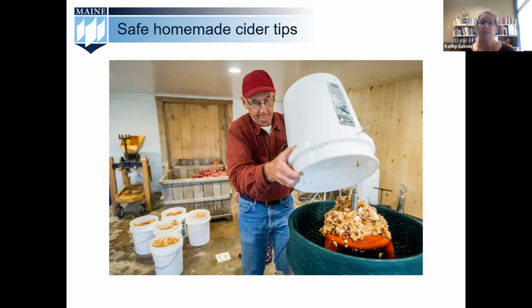Some advice is to blend in some tart apples to increase the cider's acidity. Also, we want to make sure people remember that you have to use food grade plastic or stainless steel containers to catch your cider. You don't want to use containers that are not food grade safe, as that is a food safety concern. You also want to heat the cider to 155 degrees for 10 seconds. And again, that is a safety measure so that we decrease the risk of foodborne illness associated with homemade cider.